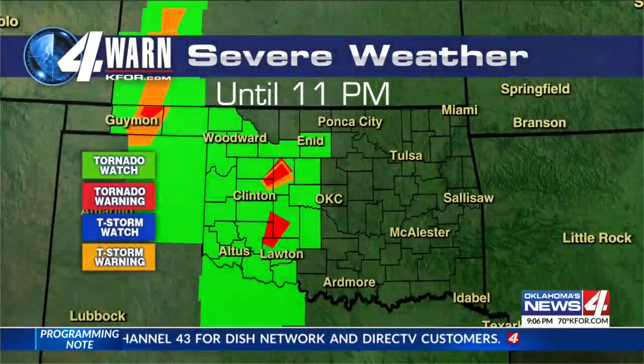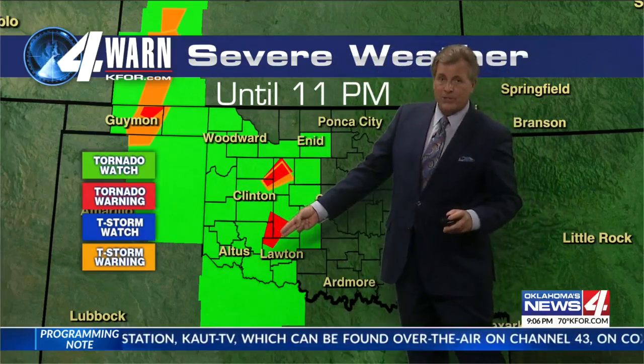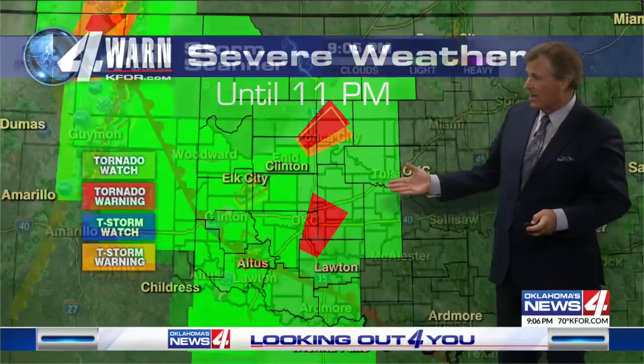Okay, so let's give you a little broad view here, back over to Max 1. The tornado watch has been extended farther to the east until 11 o'clock tonight. It now includes Kingfisher, Canadian, Grady and Garfield counties. So the tornado watch is now officially on the western sides of the Oklahoma City metro area. Tornado warnings are now just to the east of Guymon, where the squall line is coming out of the panhandle, and tornado warnings for southwestern Caddo County and for Blaine County right now, heading for Roman Nose. So we have three tornado warnings in the state right now, and the green is the tornado watches.